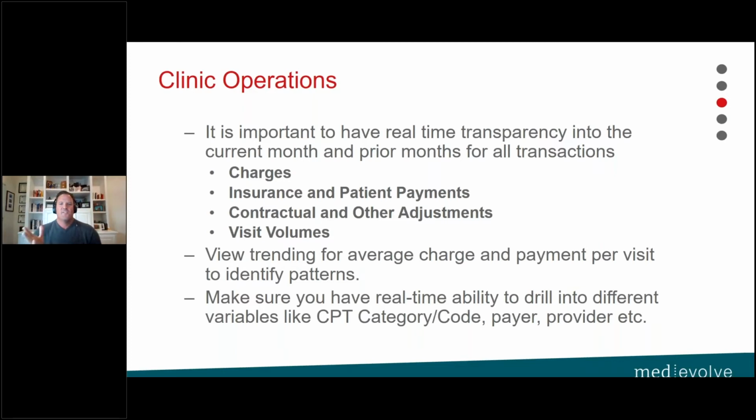This seems pretty basic, but you'd be surprised, there are still a lot of clients, or people I talk to, who can't get at this information on a daily basis. I don't necessarily look at this information every day. Sometimes I do, so I don't want to lie to you all. But at least weekly, you need to be able to understand the charges that have gone out the door, the insurance and patient payments that have been posted, the contractual and other adjustments, and visit volumes.